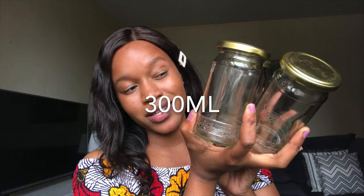Okay, so next I got these jars. I can't remember how many ml these are, but they were going for 70 shillings each. And looking at them right now, they have this pattern here, which I don't like, but there's nothing I can do at this point. Yeah, so these ones were going for 70 shillings.